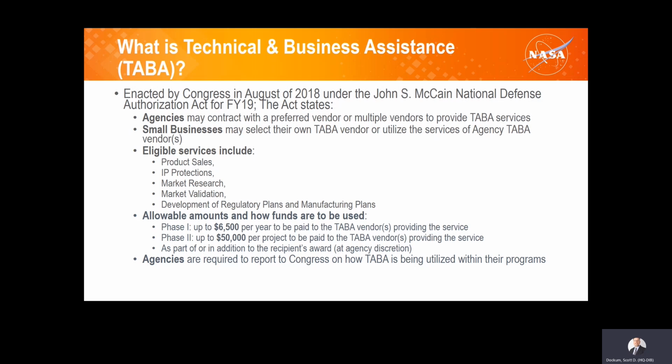Eligible services included within the statute are product sales, IP protections, market research, market validation, and development of regulatory plans and manufacturing plans. These are pretty important because they all have a commercialization type of activity associated with them, and that was Congress's goal: to try to get innovations moved out of the SBIR program and into commercial markets or federal commercial markets.